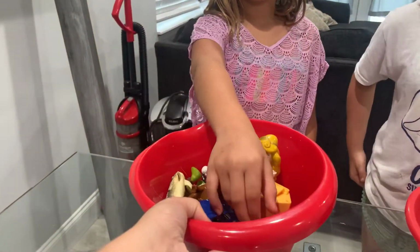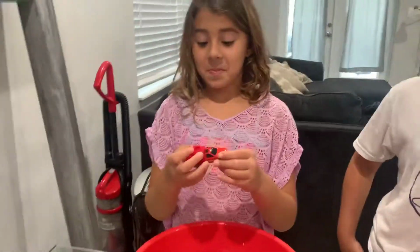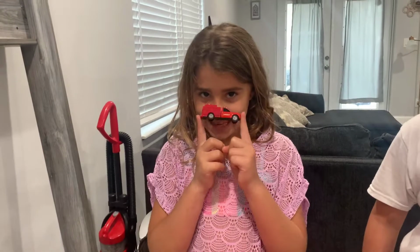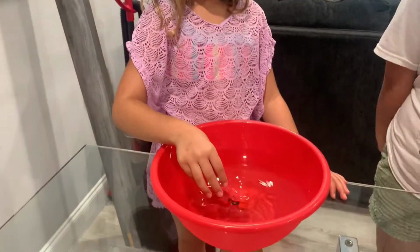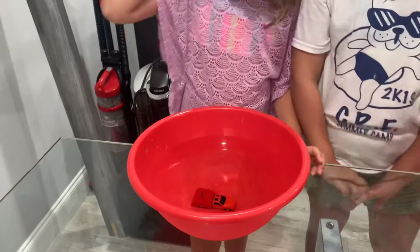Pick one out. So what did you get? A car. What do you think is gonna happen? Sink or float? You think it's gonna sink? I'm not sure on this one. I gotta say, I think it's gonna sink. Yeah, maybe it might sink. You guys think it's gonna sink? Okay, we all think it's gonna sink. Let's go ahead guys and test it out. It sinks, guys.